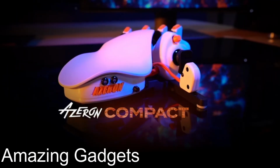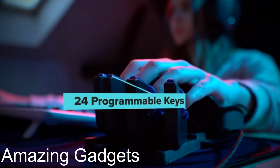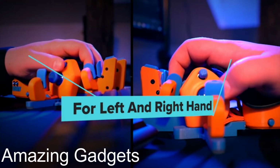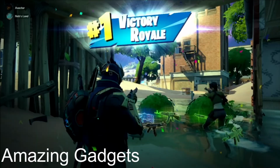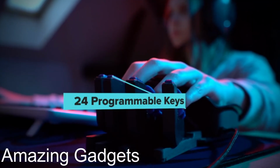Next, Azerin Compact Gaming Keypad. Each button tower and analog stick module of the Azerin Gaming Keypad is highly adjustable to each of your fingers. The gaming keypad is for left-hand usage, with the mouse in the right hand, for right-handed people. 24 programmable keys can be set up as keyboard buttons, as controller buttons, as macro, or as mouse buttons. Each button is connected to an individual input, there are no connection matrices.